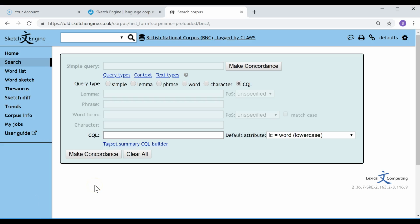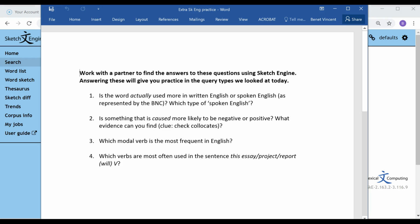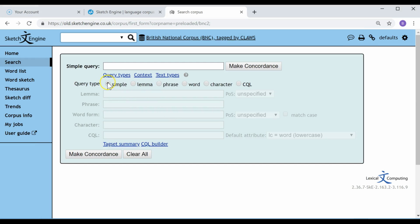Okay, I'm going to go through the first question of the homework. The question being here, is the word actually used more in written English or spoken English? So this is quite a straightforward one. We can do a simple search because actually is not a word which changes at all as an adverb.